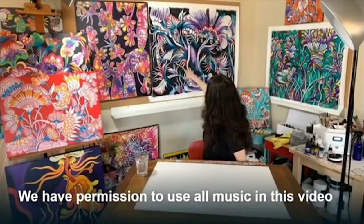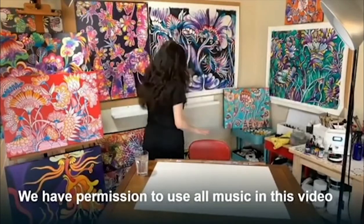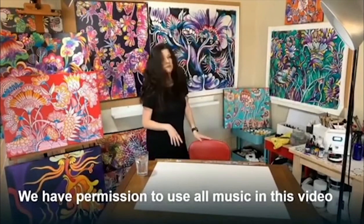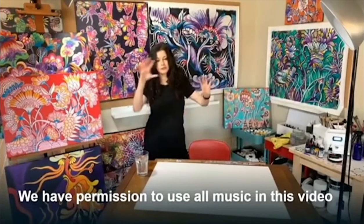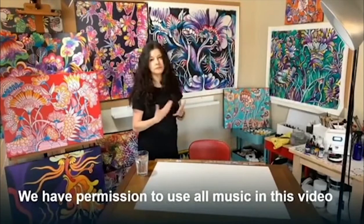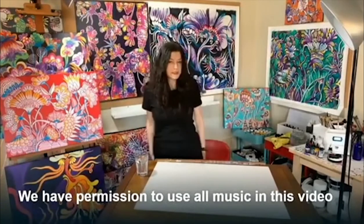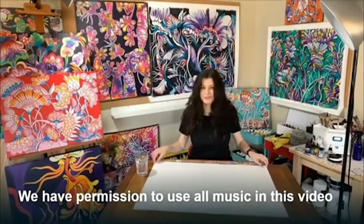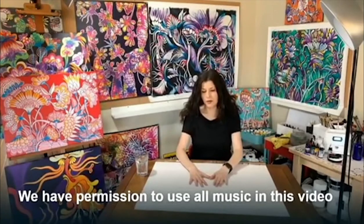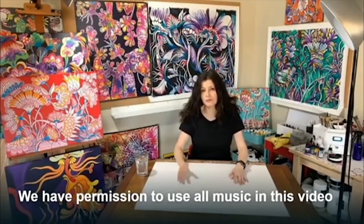Some of the larger pieces on the back, this one, for example, and this one as well, are in an earlier phase where I'm still working out the large parts of the painting and haven't gotten to the detail. For tonight's live stream presentation, though, I am going to do a couple of faster paintings to show my process a little bit.